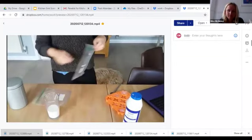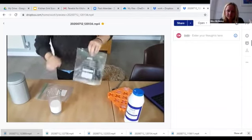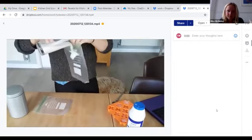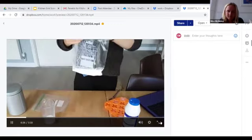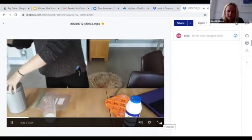Take the smaller one and you put your half a cup of milk into it. If you have a small bag like me, you might want to put slightly less. I'll show you where it should come up to. You should have about this much. Fill in your bag, and then you take your sugar.